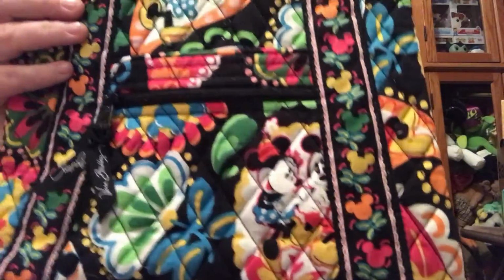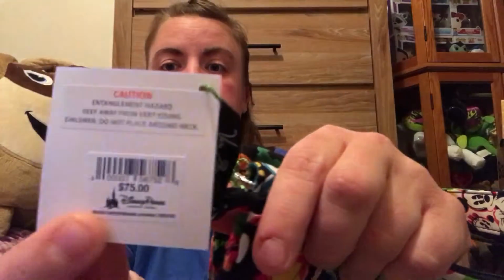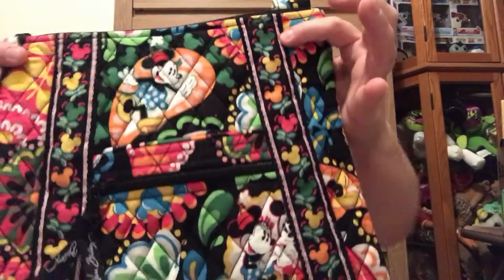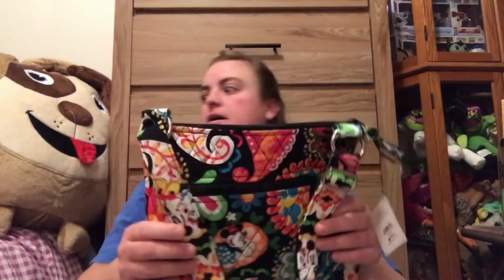Okay. Oh, the next thing is this cute Vera Bradley handbag. It has a strap and a zipper. It has Minnie and Mickey on it. And now this has a price tag on it. This is $75. Wow. For this bag at Disneyland. It's way cute. Even the inside's printed. Oh no, now I can't zip it back up. There. There we go. By Vera Bradley. These are very popular. You hear people talking about the Vera Bradley bags all the time.